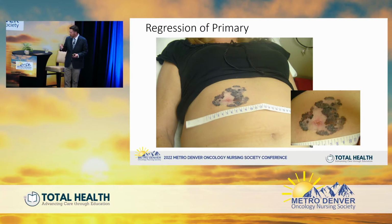And we've known for a long time that melanoma can stimulate the immune system. We used to treat melanoma back in the old days with an immune cytokine called interleukin-2 that led to complete responses in about 5% of patients. And then we saw situations like this. So this is a patient who came into our clinic.